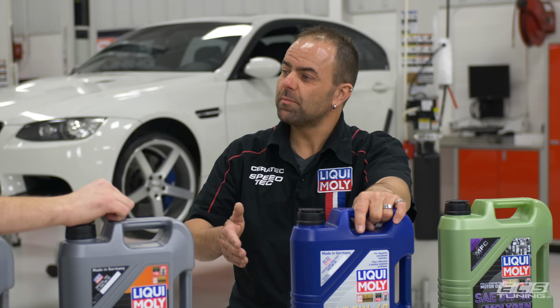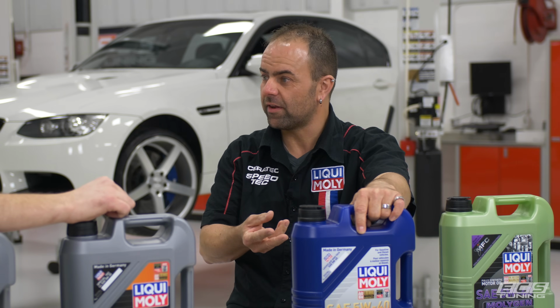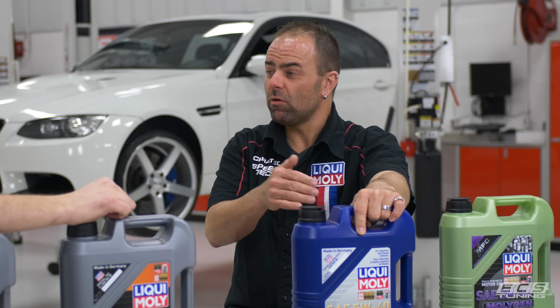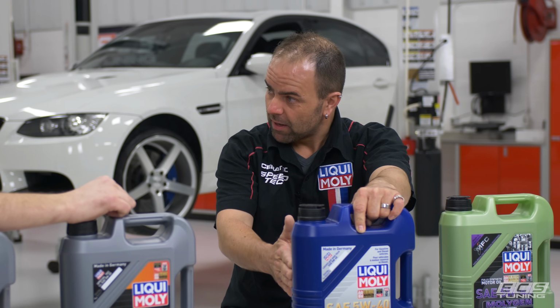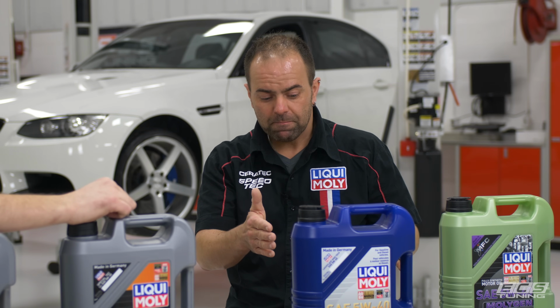Just take honey as a sample. When the honey is cold, it's thick. When you heat it up, it's getting really thin. Engine oil has the same property. When it's hot, it wants to go too thin for an engine at operating temperature. So you need some additives inside. Viscosity improvers, for example. They are part of the additive package.